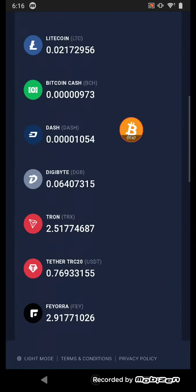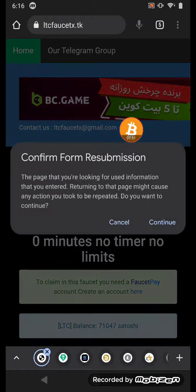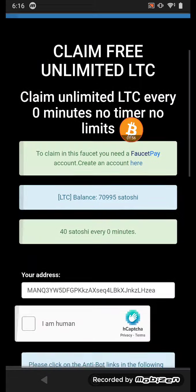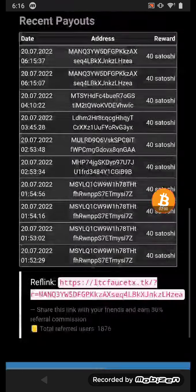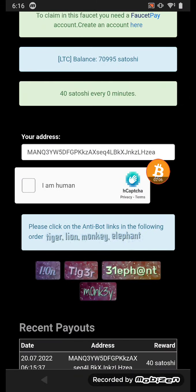This website pays you unlimited times with no timer, and you can claim. This is the balance this website has right now. If the balance goes to 0, it will be recharged maybe every hour. This will be recharged automatically. And this is one of the best websites.